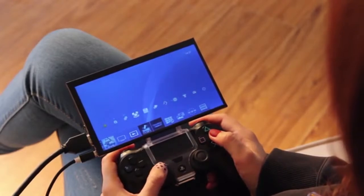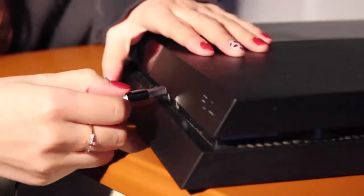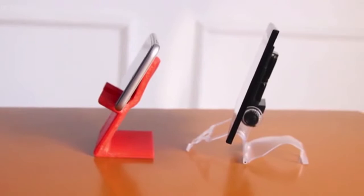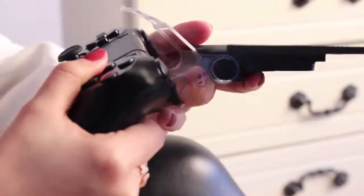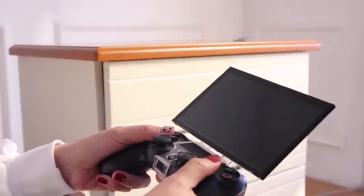Unlike other monitors, Topo Monitor is power saving. It can be powered via the USB port on your PlayStation or Xbox game console. Topo Monitor is as light and thin as a smartphone. It's easy to carry and convenient to use. Just plug and play. There's no need to install any software.